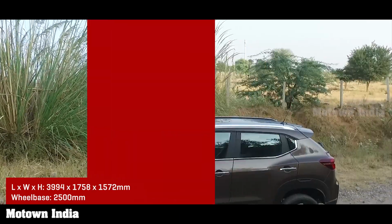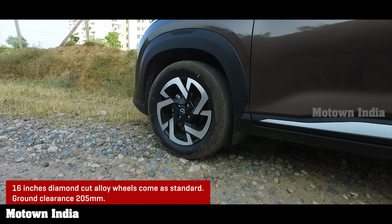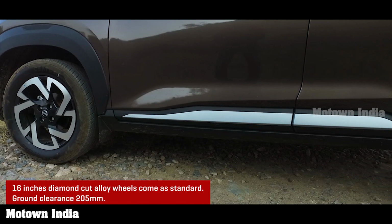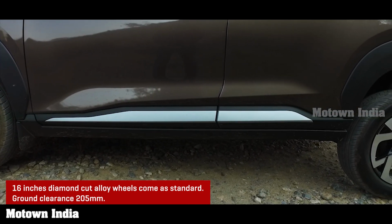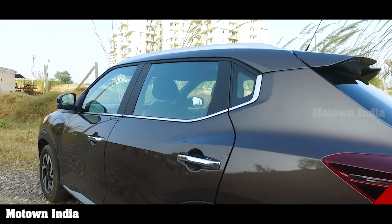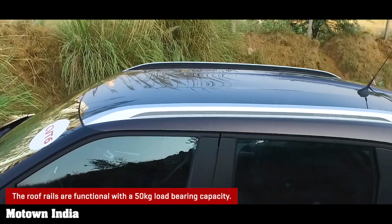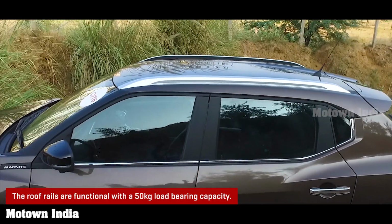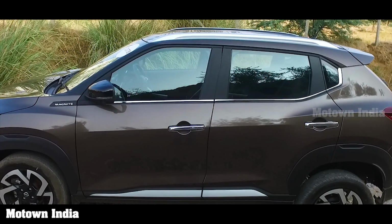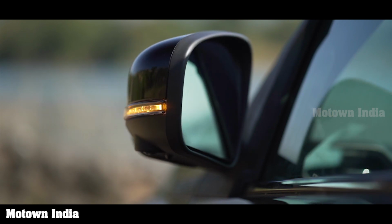The side profile of the Magnite too is very sporty with its high ground clearance of 205 mm, square wheel arch finishers, smart 16 inches alloy wheels, integrated side cladding and chrome handles. The roof rails are functional and can take a load of up to 50 kgs. The Magnite gets chrome beltline and the rear quarter window molding also is in chrome. The Magnite also has body-colored ORVMs with turn indicators.